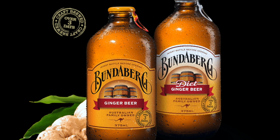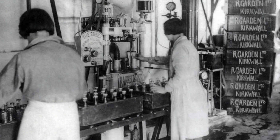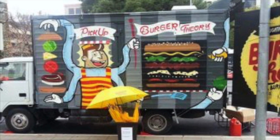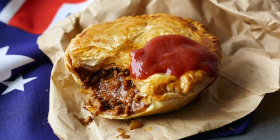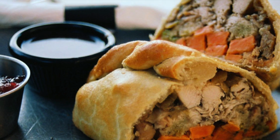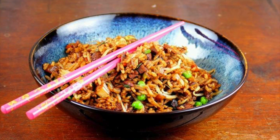Ginger beer, cordial and lemonade factories sprang up as the colonies developed. The influx of migrants from Europe and America during the gold rush spurred the drinking of coffee and the expansion of street vendors with pies and Cornish pastries. The new arrivals also developed a taste for Chinese food with green vegetables, available in Chinatowns and especially in port cities from the 1860s throughout the 1870s.